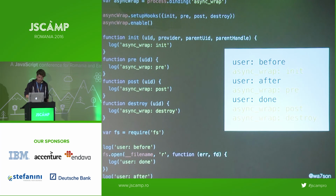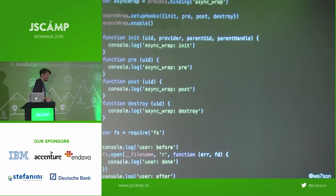and then finally the destroy hook. So what is this log thing, you say? It's something that I made up. Let's try to write console.log instead and see what happens.